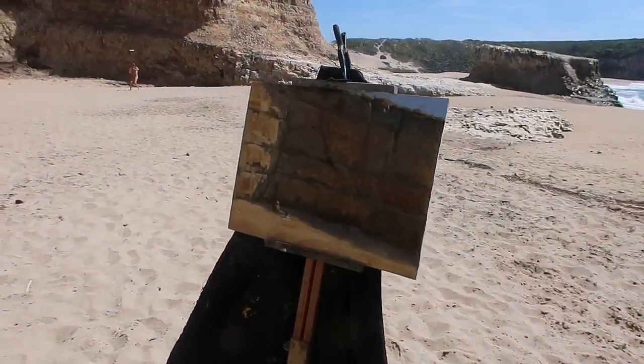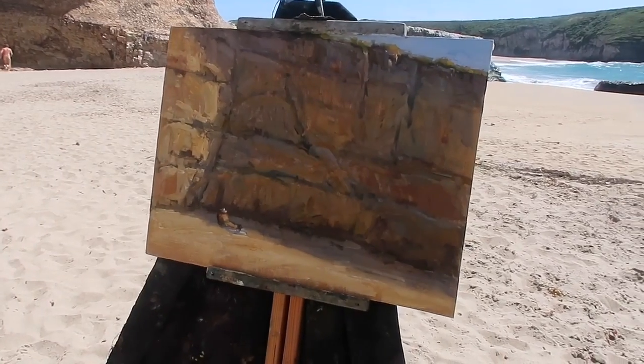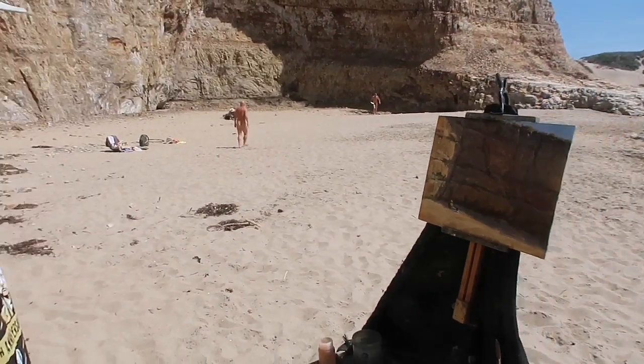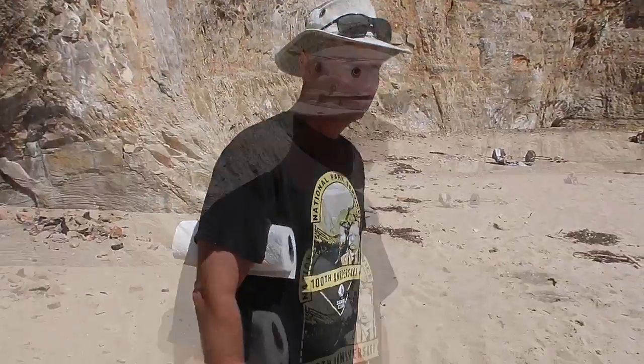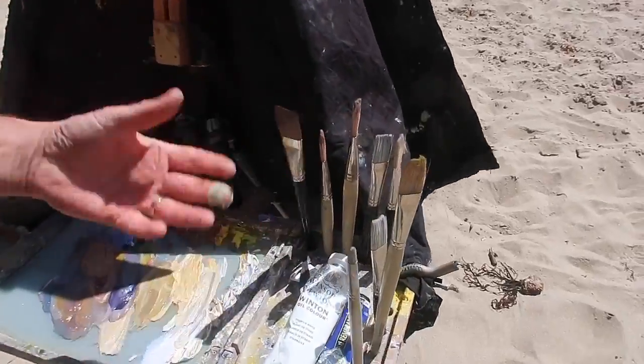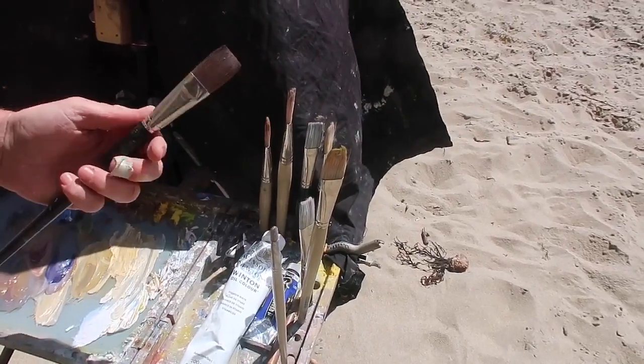Nice color going in these shadows here. So he's doing this cliff, and so, how many brushes do you typically use to do something like this? So I use a lot. Like, look, I usually end up cleaning about 6 to 8 brushes, various sizes. I like starting big.